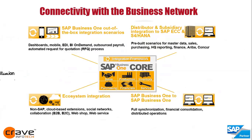This is basically about the connectivity with the business network. If you have a number of multiple legacy systems, and you are looking forward to keep them, the question is whether you can do third party integration with SAP B1. So the answer to this is, yes, we can do it. Even within SAP systems, for example, SAP ECC or SAP S4, and SAP ByDesign, if different kinds of SAPs are there, then that also you can integrate.